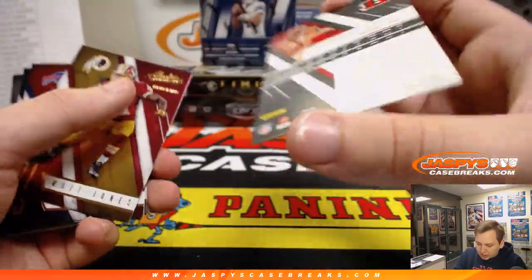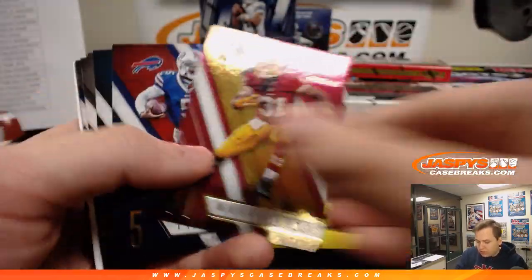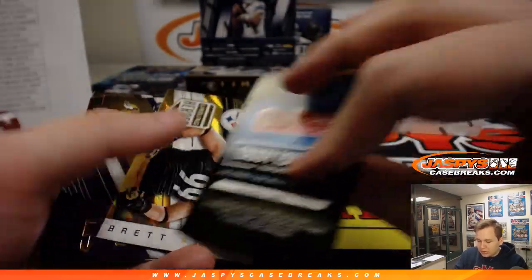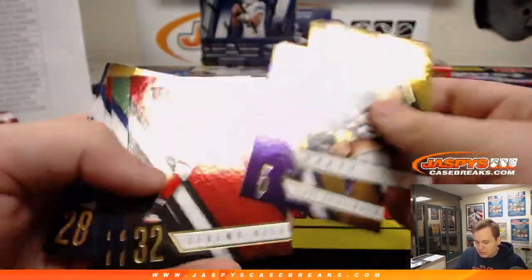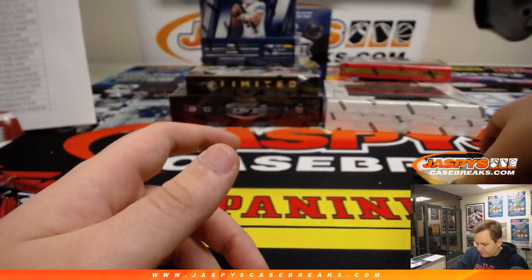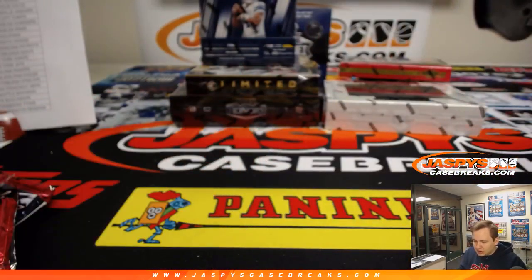Got a purple Jeremy Hill, not numbered. Decoy. And some base. All right, so that was Absolute. I'm not sure what we should do next.